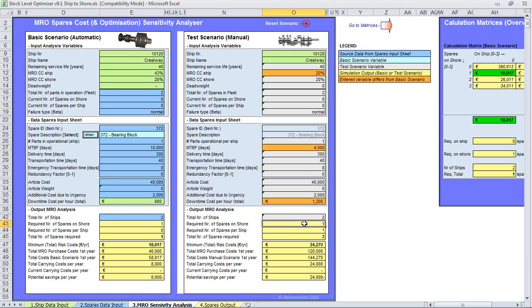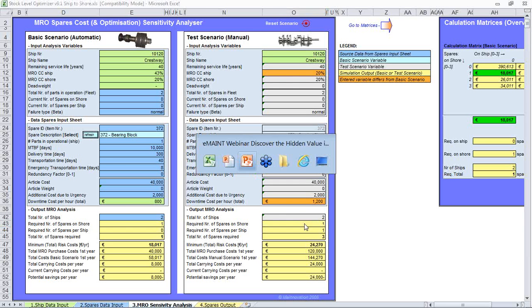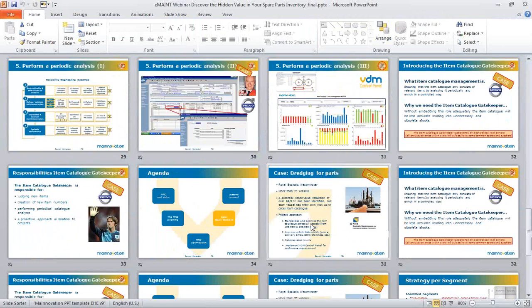So again, it's difficult to go into all the logic and intellect that's behind this tool, but I hope that they give you a flavor about the different variables that can be used and how they influence the question whether the spare should be on stock on the vessel or on shore or not in stock at all. All right, let's go back to the presentation.